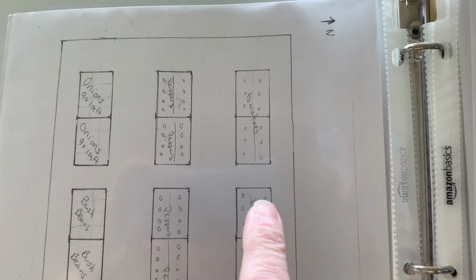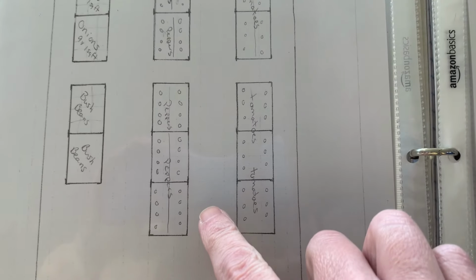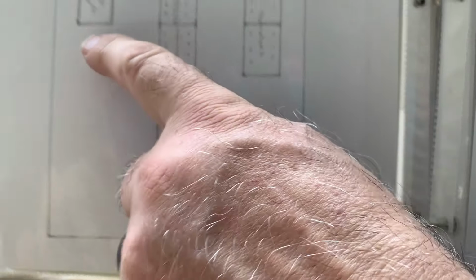But anyway, so we're going to have tomatoes, probably in those 5. And then we're going to have peppers in these 5. And then over here we have our onion sets and our bush beans over here. And we just added a new one right here.